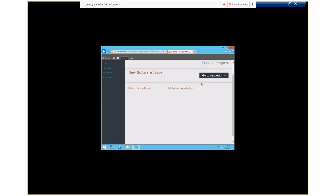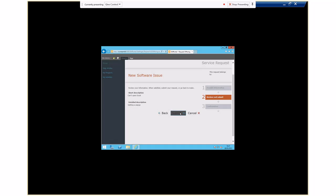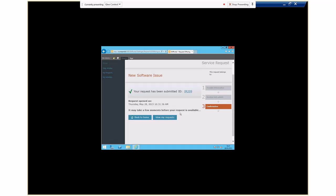If that can't help them, you know, they've still got an issue, then we can actually submit the request. So these are the questions that we asked. So, can't open Excel. Getting a pop-up. Hopefully they'll give you a bit more information than that. Okay, and then they can submit the request through to the service desk.